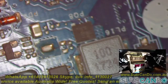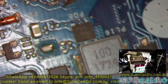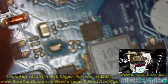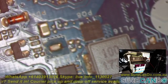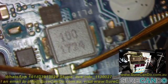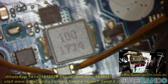Let's check the ohms on the battery connector. Make sure no charger is plugged in. Okay, 0.9 ohms, okay. There is a resistor there. Try that again. That should be fine.